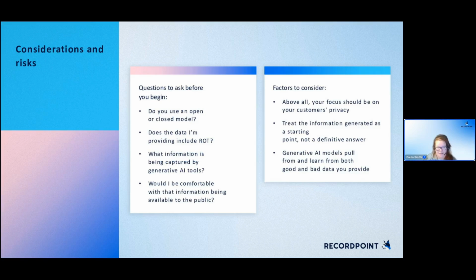So what are some of the considerations and the risks here that we have? There are a number of questions to ask before you begin looking at these AI tools. One of them is, are you using an open or closed model? If you cannot answer that question, you should not be using the tool. The reason for that is things like ChatGPT are what we call open models. It's basically an open kimono to the whole of the internet. So you are feeding information in, and everybody else that has access to things like ChatGPT also has access to that. Not only are you putting a lot of information out there, that tool is consuming it, but that tool is also a learning model.